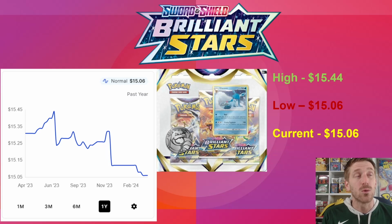Here's the Brilliant Stars 3-pack blisters. There's a couple different variants of this. If you don't have this and you're a sealed collector, these are always very interesting to look at as well because the supply does not seem to be as available, where things get held as much as some of those other products. A lot harder to turn down in the future, I feel like.